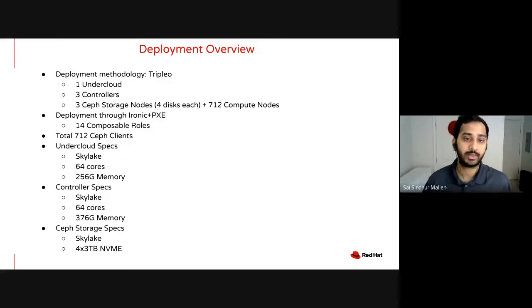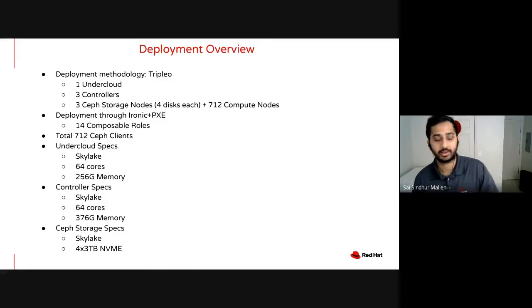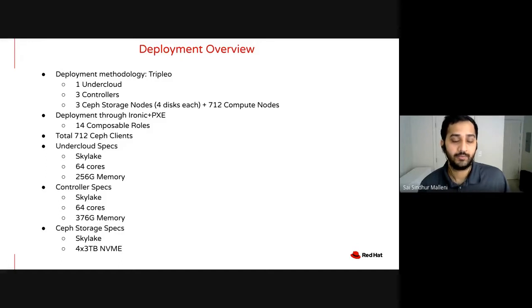So the deployment methodology, like we've been discussing, is TripleO. We're using TripleO as the installer. We have one bare metal undercloud node. We have three monolithic controllers that run all of OpenStack's services, like API and Nova scheduler, and so forth, in an HA fashion. We have three Ceph storage nodes with four disks each and 712 compute nodes overall.